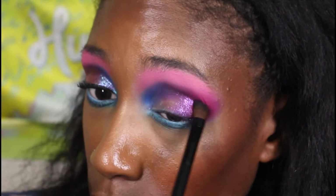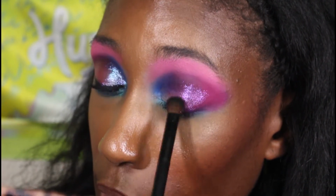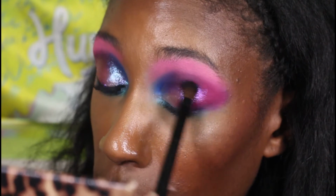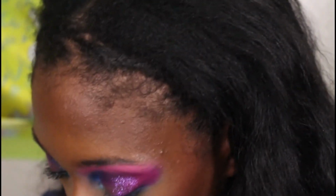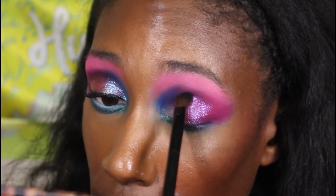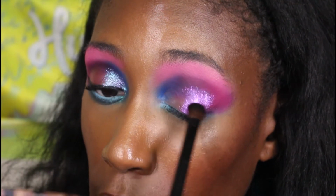Yes. I do feel like these are a little bit sheer, so I've tried to pat it down and then try brushing it out after that, to give me a little bit more opacity. But when I did that, it works just fine. So that is what I suggest if you want to put this over the lid and you don't have a color underneath it.